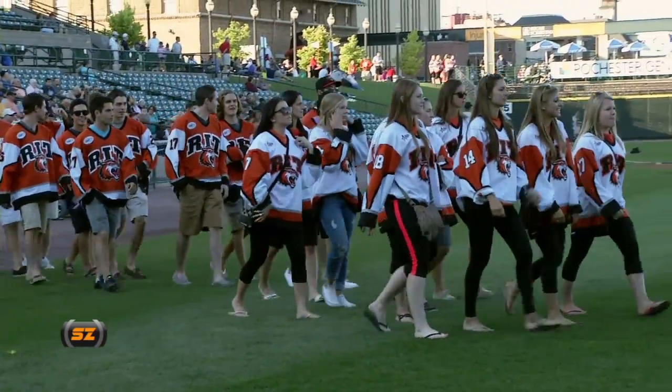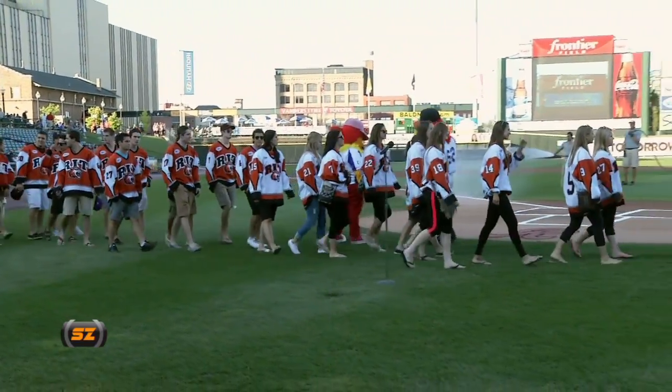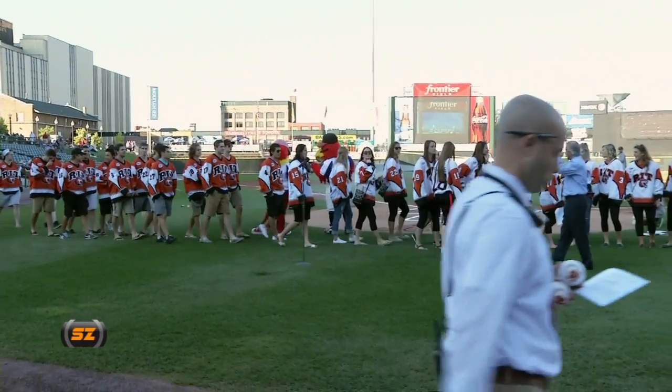The baseball season is winding down here in Rochester, which means hockey is just around the corner. In 4 months, the RIT men's and women's teams will step onto the ice on this field to participate in the very first Frozen Frontier. Behind me are members of the men's and women's RIT hockey teams. So now that it's the start of a new season, the whole team is here. Does it feel like the game is a little bit more real?